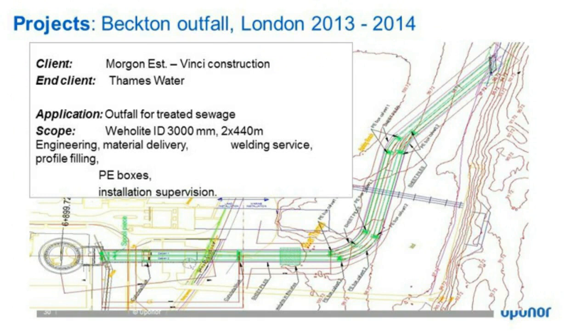Another project that was quite demanding from the tidal condition point of view was in Beckton. We made an outfall with Weholite ID 3000, 2 lines of 440 meters. The problem with this is that we had only a few hours to work because the tide was changing, and between the low level and the high level there was a 6 meter difference. So that was limiting the working hours a lot.